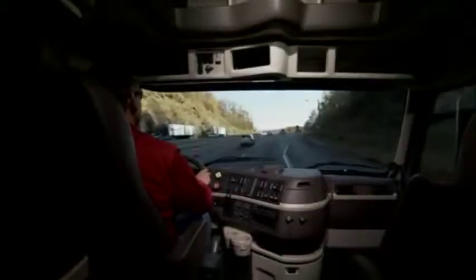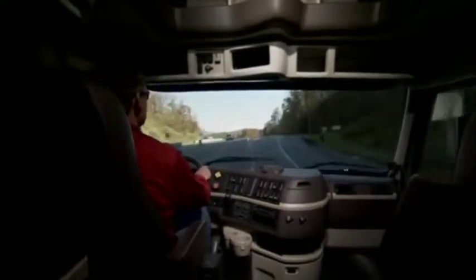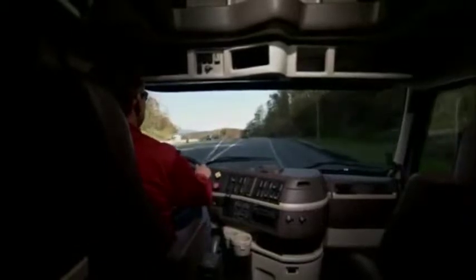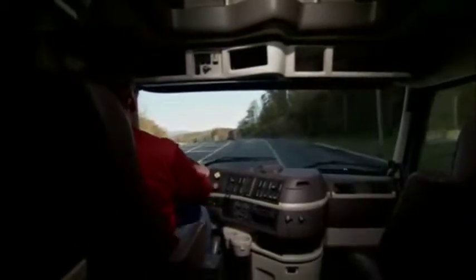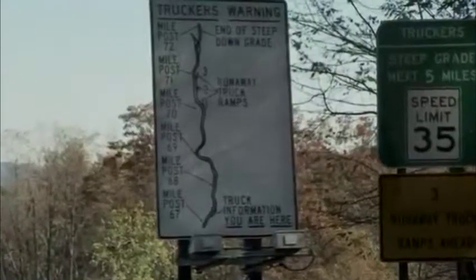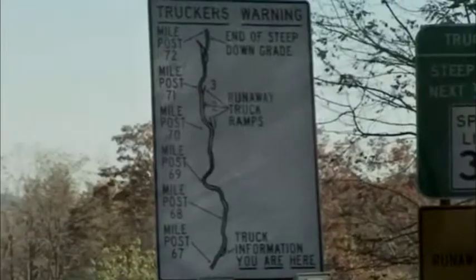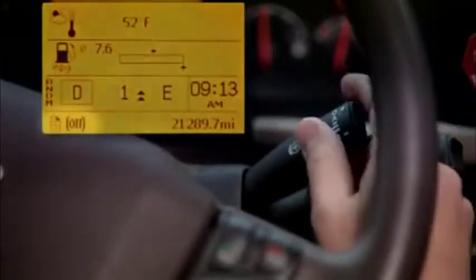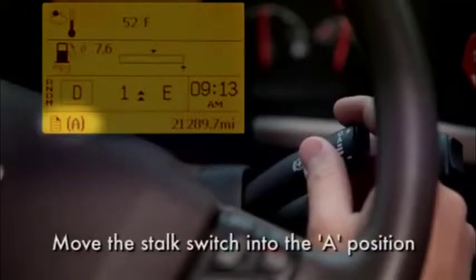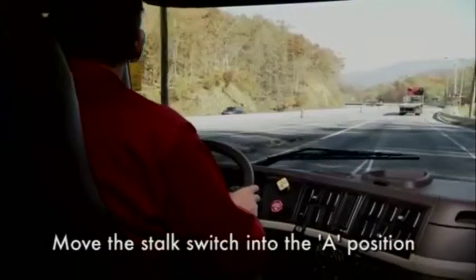We're at the mandatory truck pull-off at the summit of Black Mountain on I-40 in western North Carolina. On a grade like this, you need an excellent engine brake, and Volvo's got it. Here's how to go down a mountain like this with Volvo's iVEB engine brake. Put the engine brake stock on the right-hand side of the steering column into the A position. Then accelerate until you reach your target descent speed, in this case 35 miles per hour.